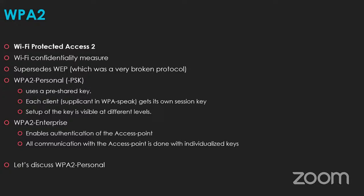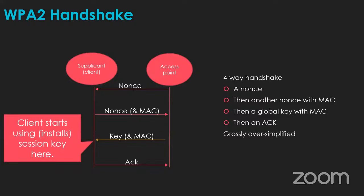There is a form of WPA2, which is called Enterprise. Enterprise has authentication of both sides. So you authenticate to the access point as well as the access point authenticating to you, so you don't accidentally connect. Because one of the problems with pre-shared keys is that anybody that knows that key can also pretend to be that access point, which is one of the attacks that pen testers in the room have probably used, right? We're going to talk about WPA2 Personal. It is a protocol that involves a handshake. A nonce gets sent, and I'm super simplifying this.